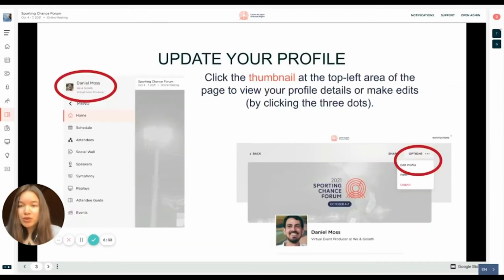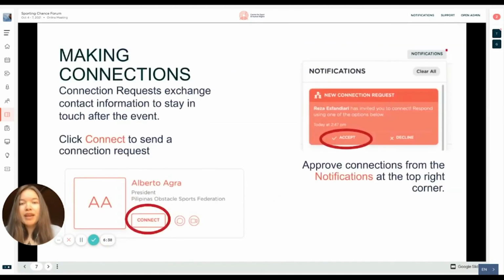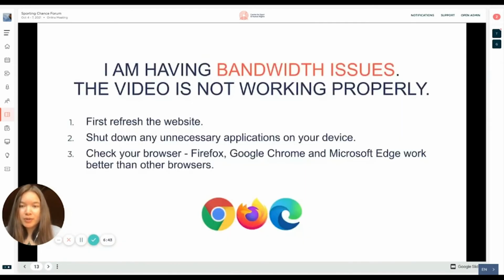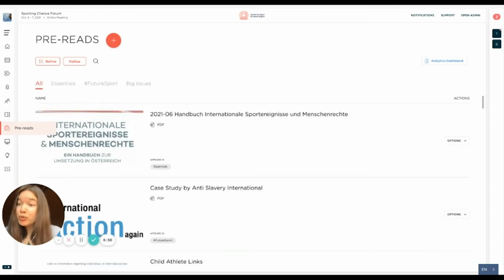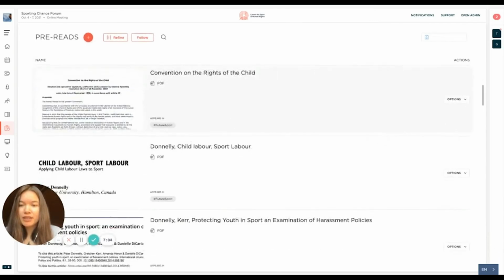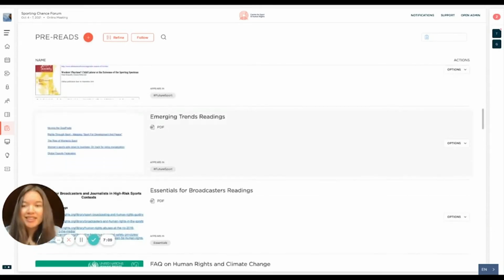It shows you how to log in, update your profile, how to navigate the platform, and also includes tips on troubleshooting in case you can't hear properly or the video is not functioning, recommending different browsers, etc. Then they also added pre-reads. So this basically features different materials from PDFs, websites, podcasts that can be consumed before, during, or after, on demand and kind of at your own leisure.